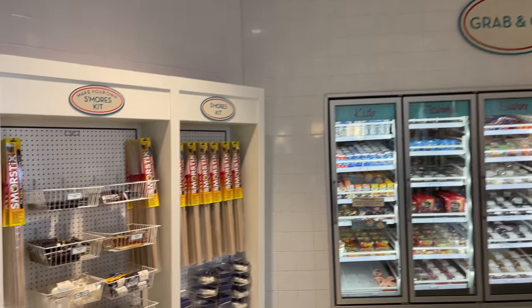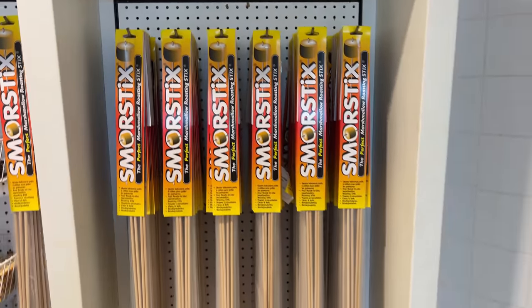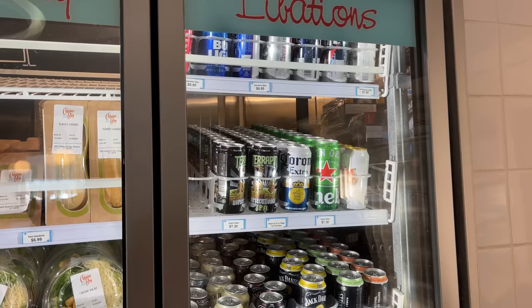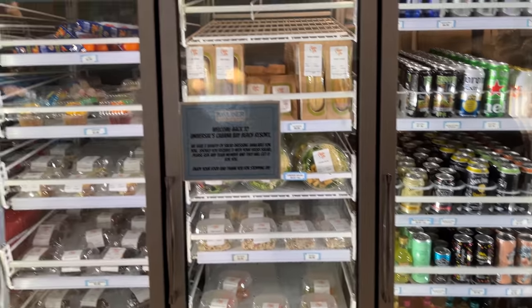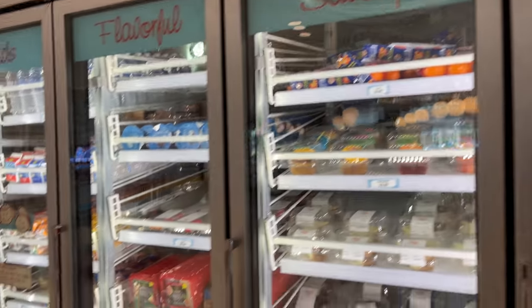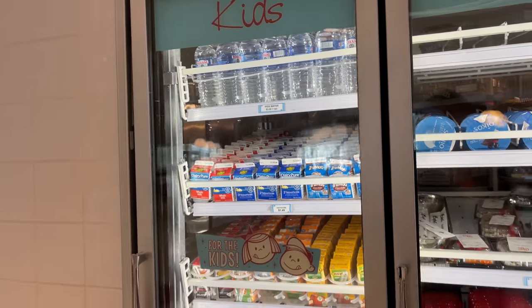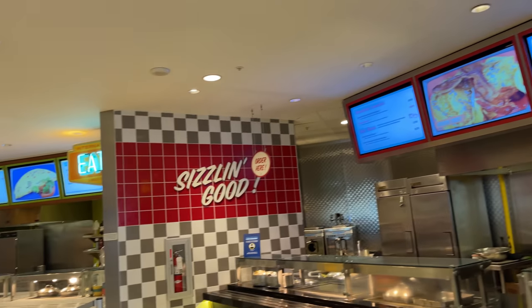Bunch of, what is this? I've never even seen this. Oh, it's a s'more stick. Wow, you can build your own s'more. Look at that. That's cool. A bunch of different assorted beverages, like they have a bunch of alcohol, they have desserts, they have cuties, they have yogurt, fruit, milk, water. Juice for the kids. And they have multiple stations here, each with different things.